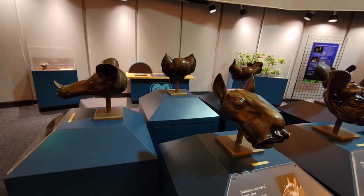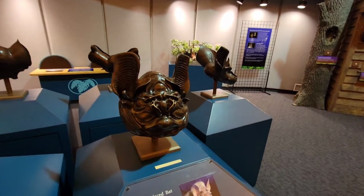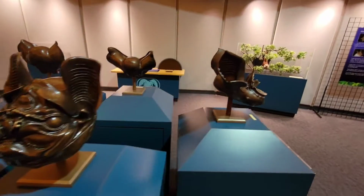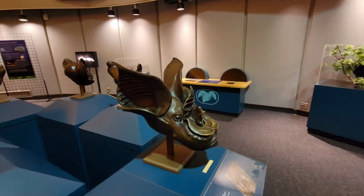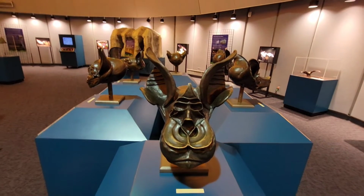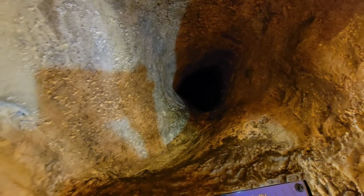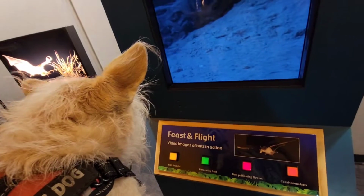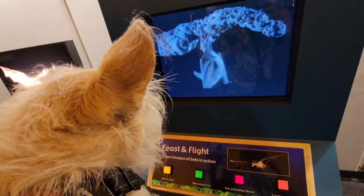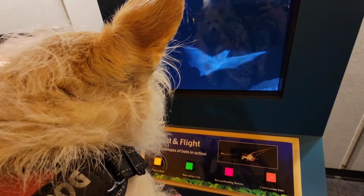Cool. I really enjoyed this exhibit because they enlarged all the different types of bats' heads, and you could see through details how each one was different, whether this one had a longer snout or different ears, but it really helped me understand the different types of bats that there were. Let's press the button, Lucy, and see what echolocation sounds like. Hello, hello, hello. Lucy's actually watching the video of the bats. I've never seen it. She's never watched TV or anything, so this is really fascinating.